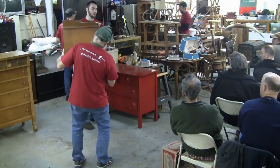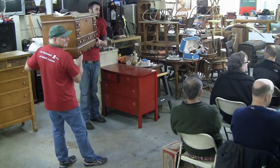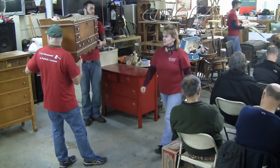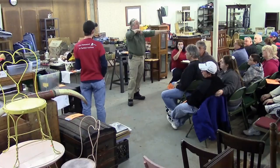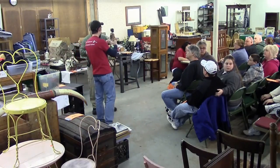Blanket chest in the back. Nice blanket chest, nothing wrong with that. $10, start that off. 10 in the back, bid 12 and a half, 15, 17 and a half, bid now 20, 22 and a half, now 25, and 30, and 35. $30 now 35. Any bets? Sold, $30, to 25.